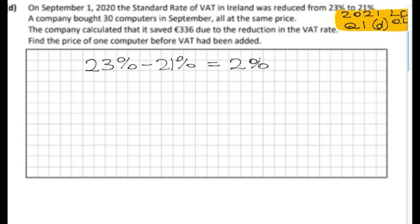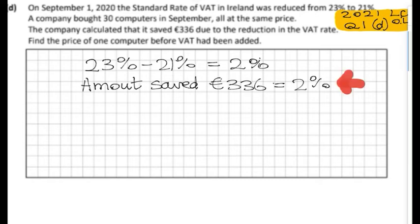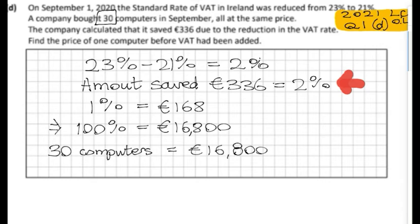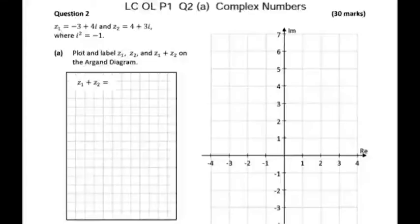€336. This means that 2% will be equivalent to the €336. What we need to find is the price of one computer. Therefore, we divide by 2, you'll get 1%, multiply up for 100%. This 100% is equivalent to 30 computers. Divide by 30.